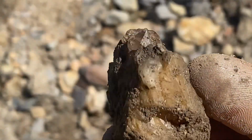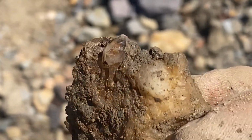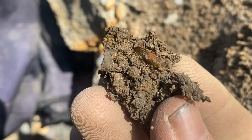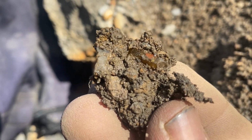Started digging, and it's about the best thing I found. Nice little facet on it. It's definitely a little ugly monster, but it's a nice piece. Little tip coming out of the rock. So this is basically what you want to start finding: clumps of dirt, clay, whatever, with crystal content in it. There's about 2 or 3 crystals in this. We'll pluck them out and then keep digging.